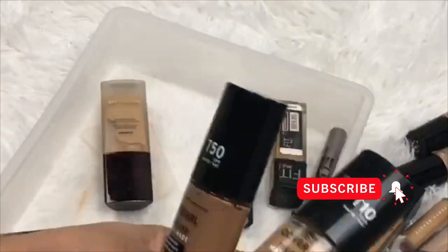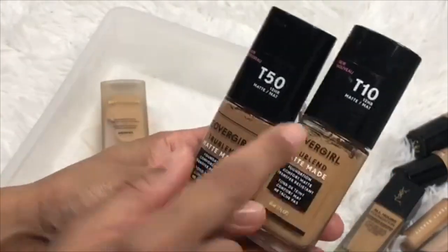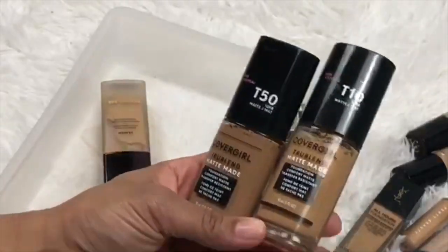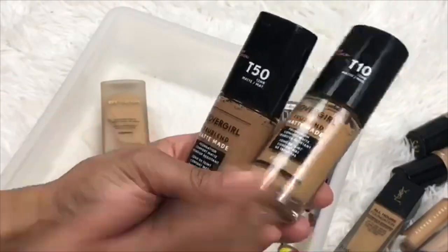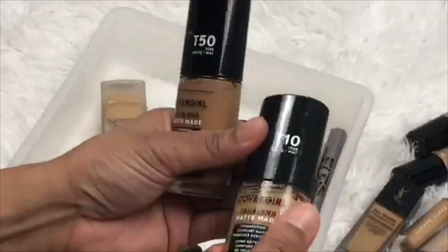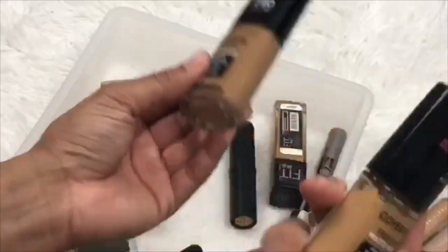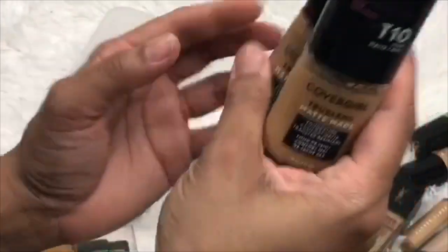Here I have some CoverGirl foundations. This is in the shade T10 and T50. These are the True Blend Matte foundations. This is the original one that I have, and I actually like this foundation, so I'm gonna keep this. This is a darker shade, so I could use this one in the summer. This is like my everyday shade that I would use, so I'm gonna keep these.